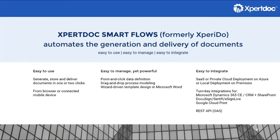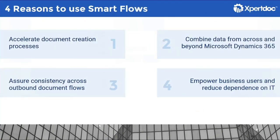So given all that, the IT department will be less and less involved in document generation using Xpertdoc SmartFlows, which is probably a good thing. The only thing they have to worry about is getting it integrated with the rest of the environment. And well, it's very easy to do that for Microsoft Dynamics 365 and SharePoint and DocuSign and Certify and other e-signing providers and Google Cloud Print, because Xpertdoc SmartFlows comes with out-of-the-box connectors for those systems. So that's a very easy setup, and well, it can run on your own premises, it can run in the cloud, and it can run in SaaS mode on Azure as well.